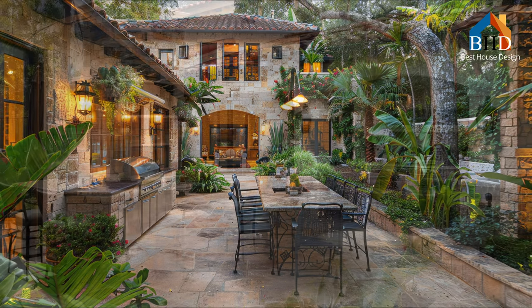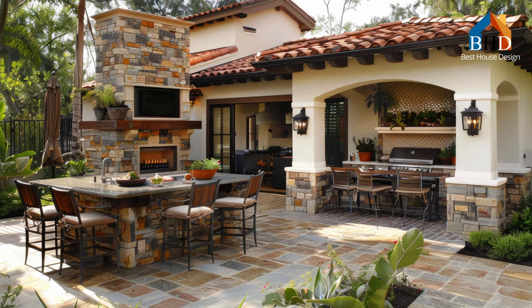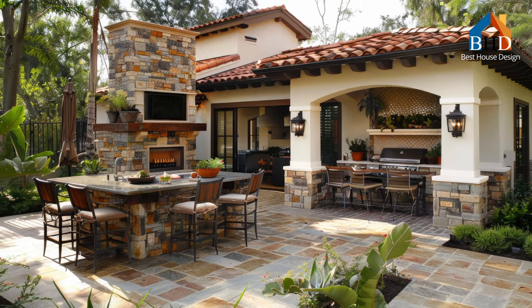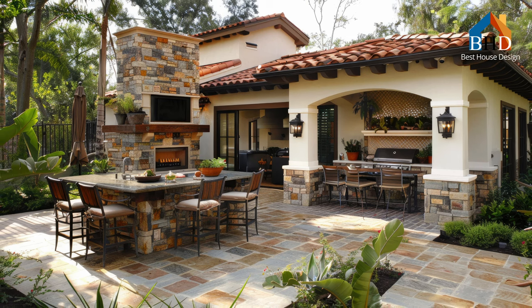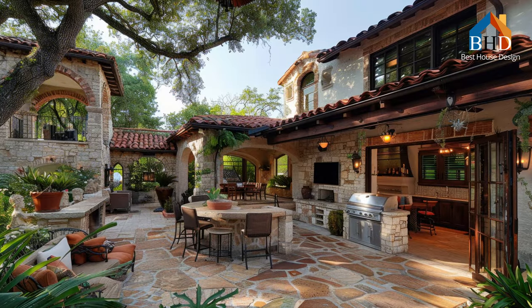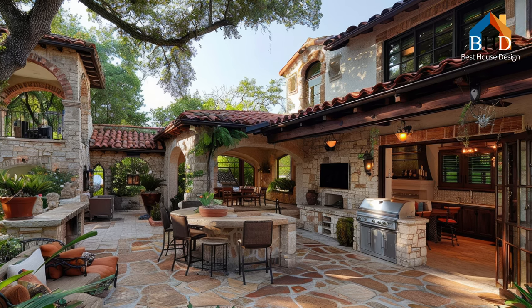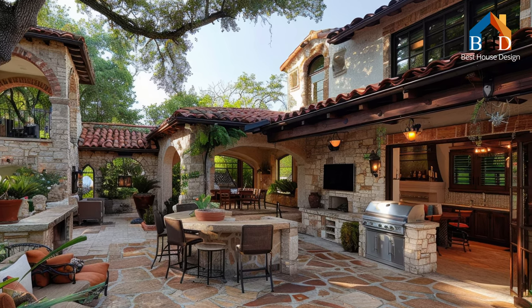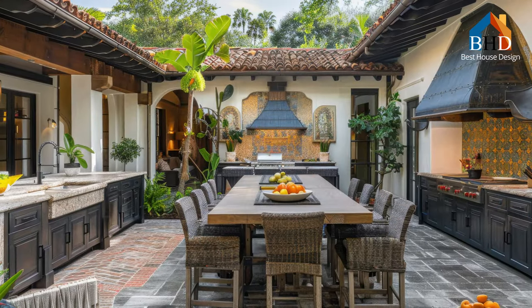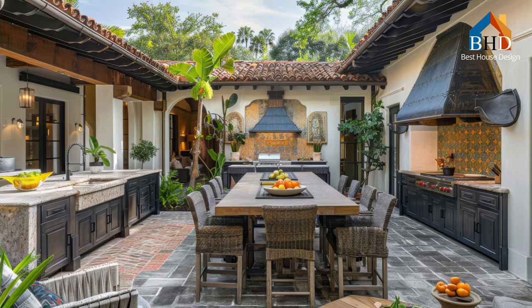As guests gather around the inviting glow of the pizza oven or watch in anticipation as succulent meats sizzle on the grill, the atmosphere is infused with the spirit of celebration and camaraderie. With each dish expertly crafted and served with flair, the Mediterranean kitchen becomes the focal point of unforgettable gatherings and cherished moments shared with loved ones.